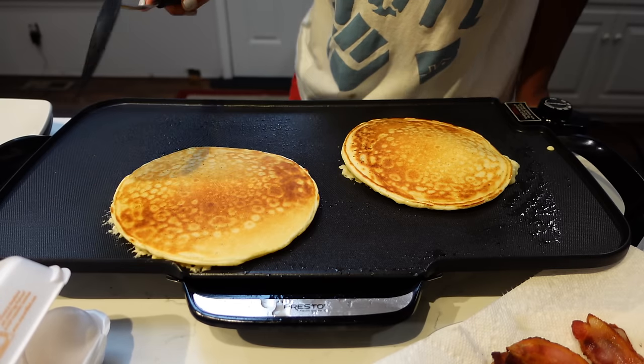Oh, it looks so good. Thanks for the fork. Oh. What? Syrup. Oh, I got it. Can you get it from there? I got it. You stay there.